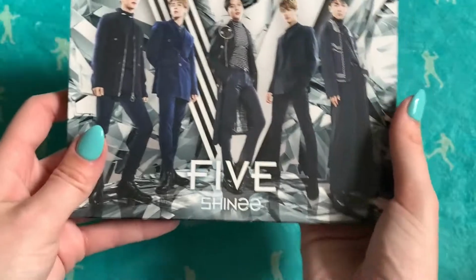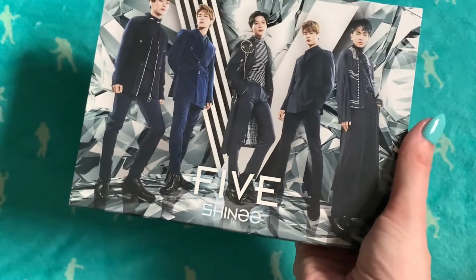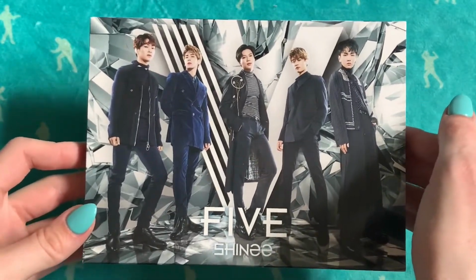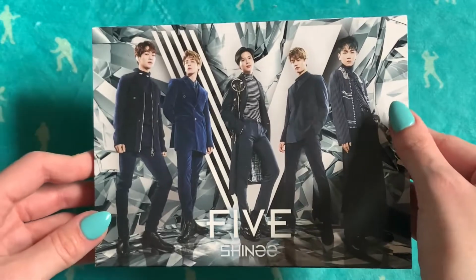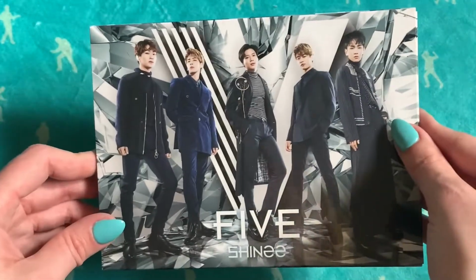And then we have SHINee's 5. I actually got this one on Amazon as well for a really, really good price, because this one normally was like 50 Canadian dollars before shipping, and I found it for 50 Canadian dollars on Amazon Prime. So it was free shipping. It was wonderful. I was so excited.